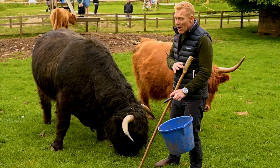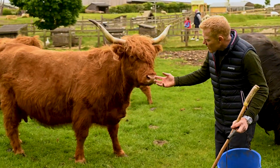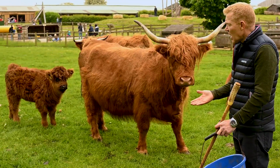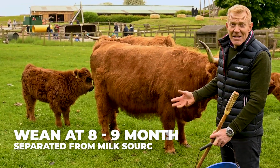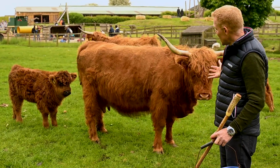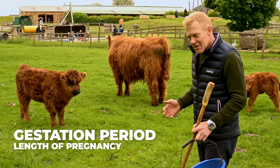These calves now will stay on their mums, drinking their very rich milk. The Highland produces some very good quality milk, and they'll be drinking from that. They'll also start to graze the grass, and they'll grow during the summer months, and we'll wean them at about 8 to 9 months old when they can live independently of their mums. Of course, the cows are now running with the bull, so they'll be getting pregnant again, and the gestation period from mating to birth for a cow is 9 months.